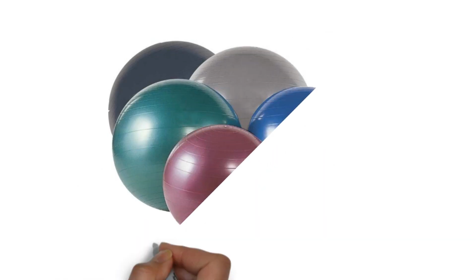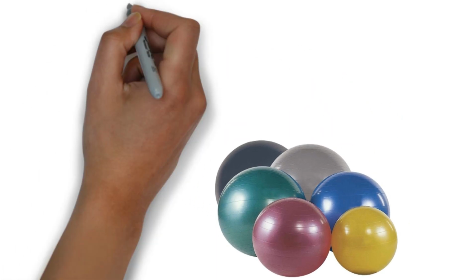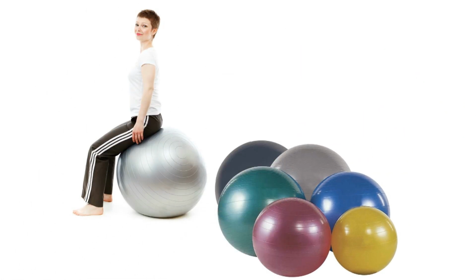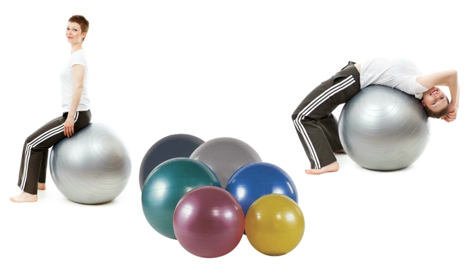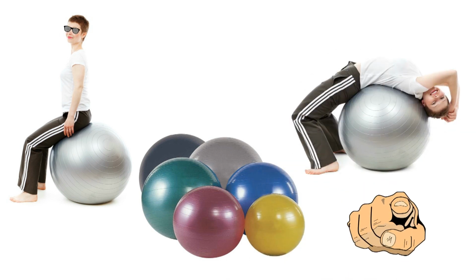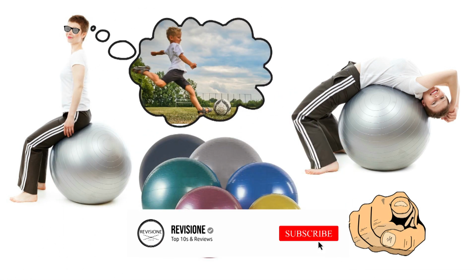Exercise balls have been around for a long time, but not everyone is a believer. After all, how can a big round ball be safe for sitting on or using as an exercise tool that'll help maintain your balance and support your weight? Or maybe you are like me, and every time you see one, you want to let your inner child try to kick the giant ball over the roof of your house.